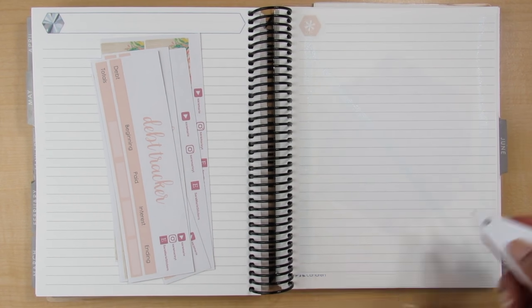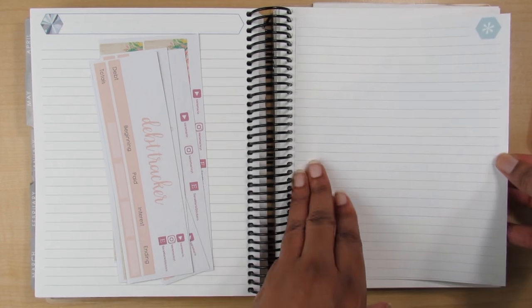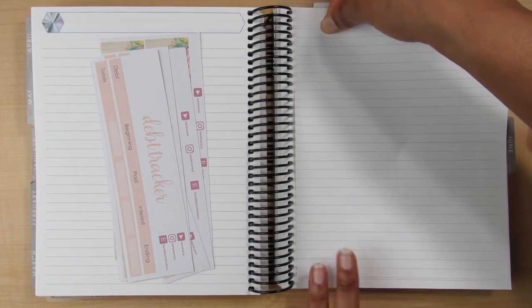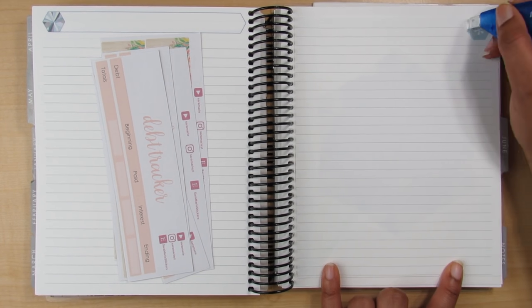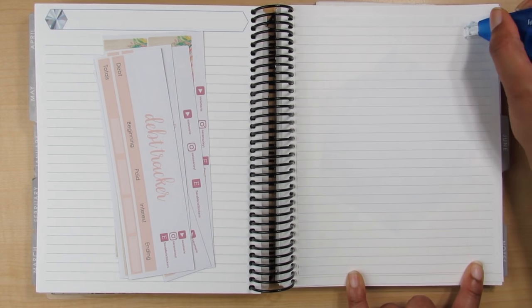Also, you're going to see me mess up in the birthday section. You guys know I normally don't use the birthday section. I always just put a quote there or something. But in May, my youngest son is turning 21, so I wanted to put that in my planner, and I wrote the wrong date for his birthday.